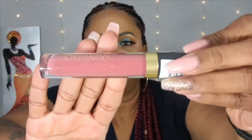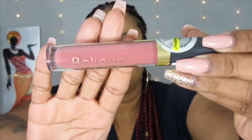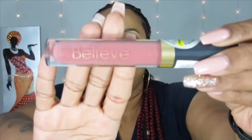And then the last thing it looks like is a velvet matte liquid lipstick. And this is in the color Foxy. It's like a nude pink type of color. Very nice. This is upside down, ain't it? Oh, no, it's not. Okay. But yeah, it looks like some nice products, y'all.